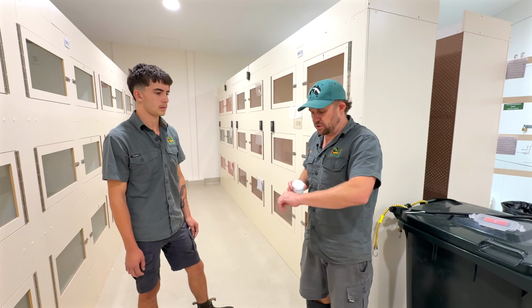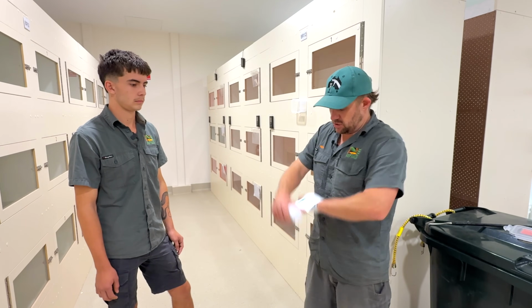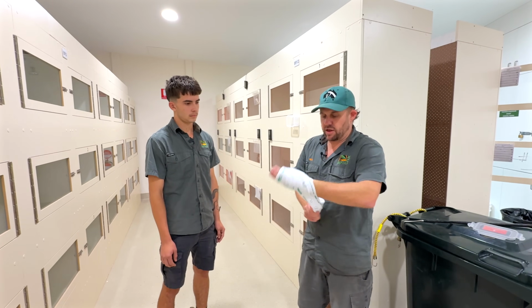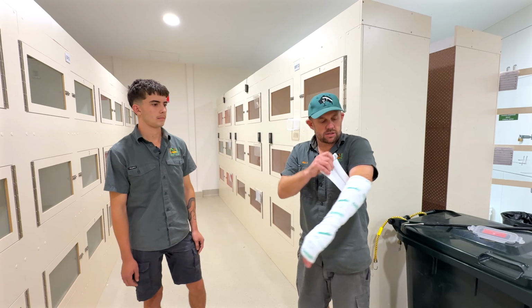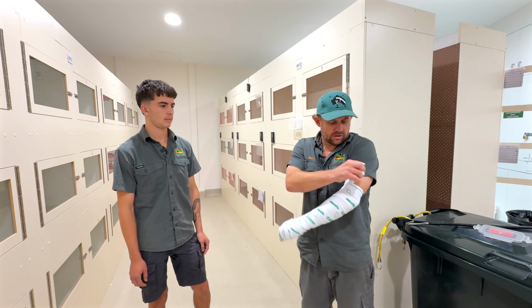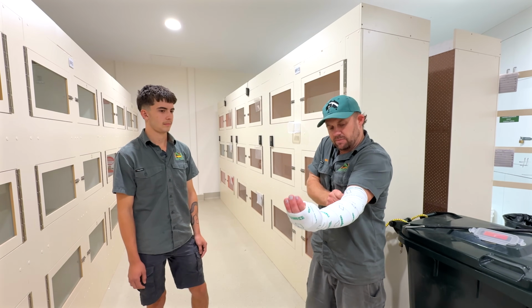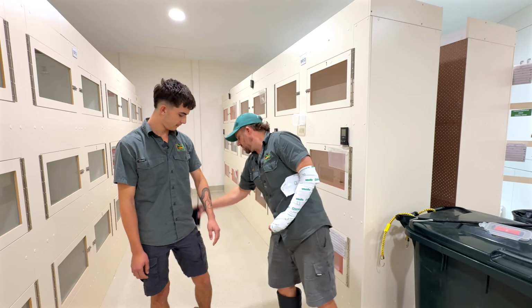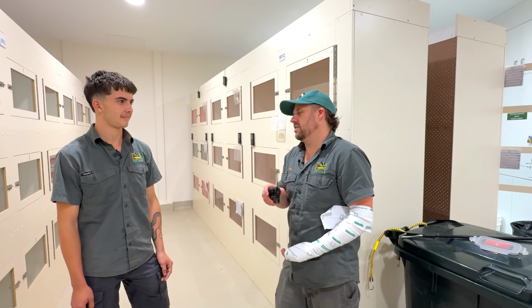Yep. And what you're gonna do is, let's say you've been bitten on the hand, you're gonna go 1, 2, 3, and then you're gonna do one wrap below, and then you're gonna come straight up the arm like so. All right, and then you're going to grab a second one, start there, go to there and start working your way back down.